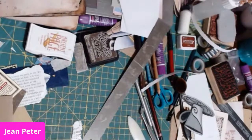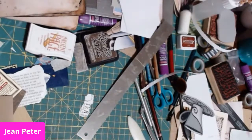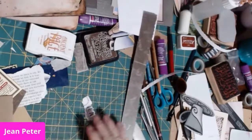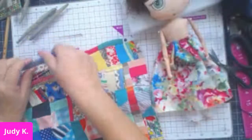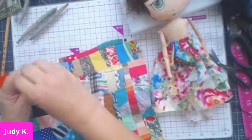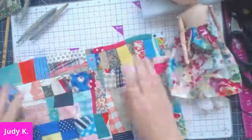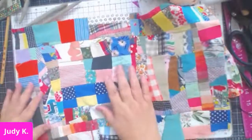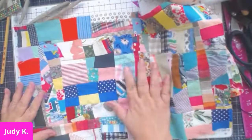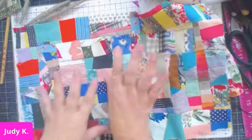Oh, I got something I want to show again, too. It's not anything to do with the doll, but it's something that I got from the auction. I wanted to show June, Peter, and everyone what I did with it. So in the auction, I guess the last auction, I won a couple pieces of this vintage quilt, and they came to me and there were like three odd pieces.